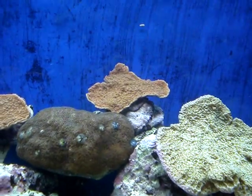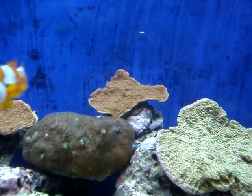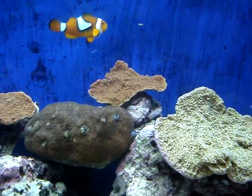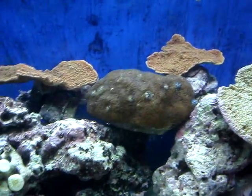And, you know, the camera just does not do it justice. I will be upgrading my camera soon. I believe within 2 weeks I should be able to buy myself a nice HD camera and be able to take some HD videos.